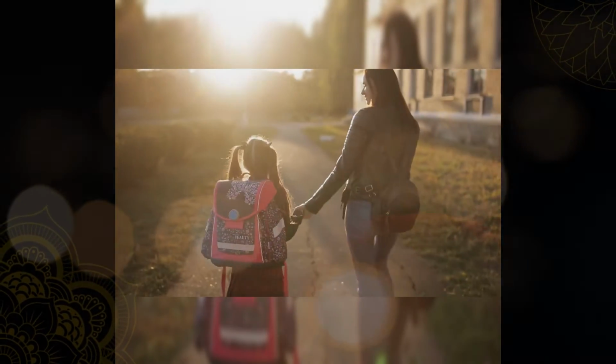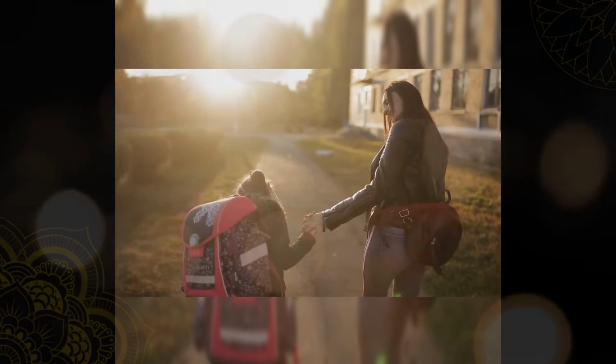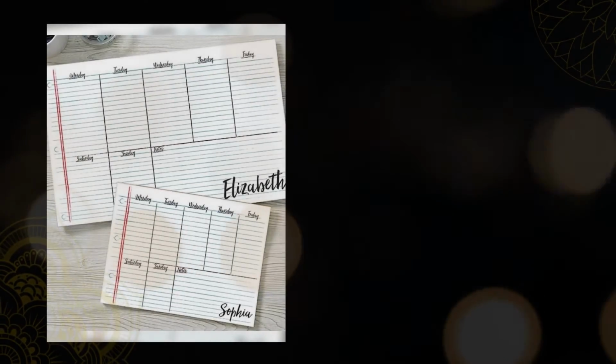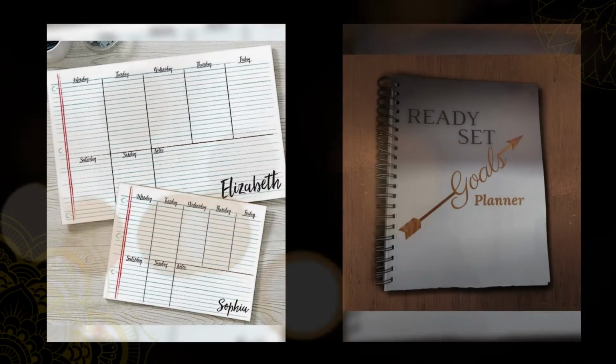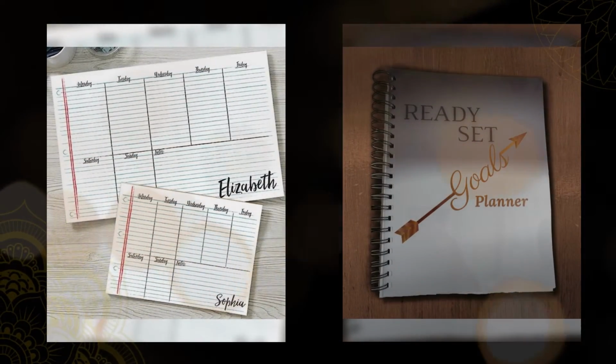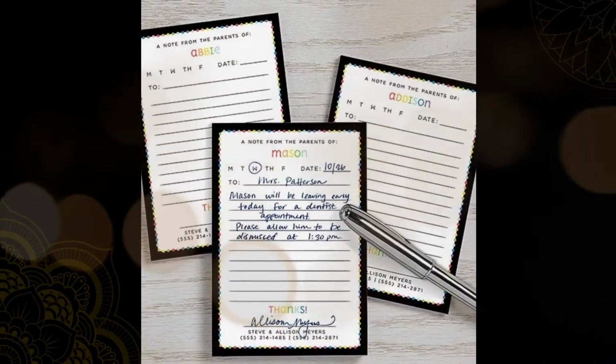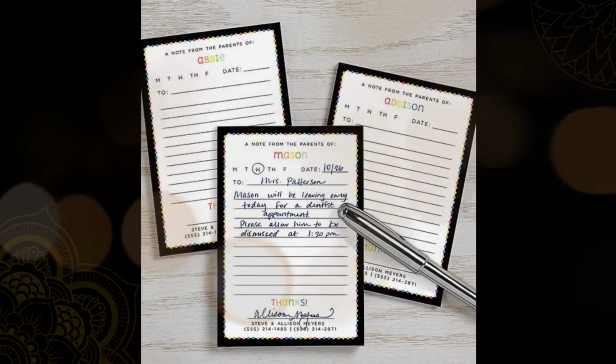Parents, I know you may have your needs as well, especially if you have more than one kid going to school. Keep yourself and them organized with this weekly planning pad, or have all of your goals and daily schedules lined up in this planner. You may also need to send a note to the teacher every now and again. With this notepad, the teacher could know exactly what child and parent they are dealing with.